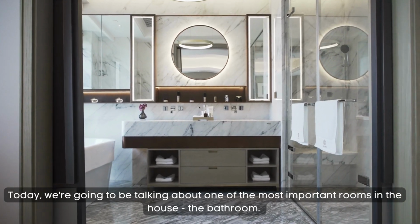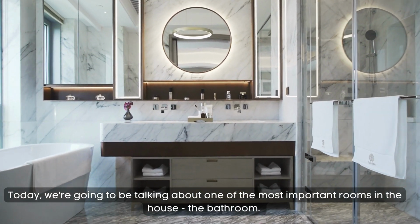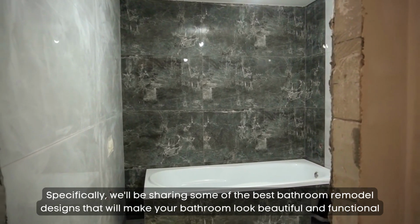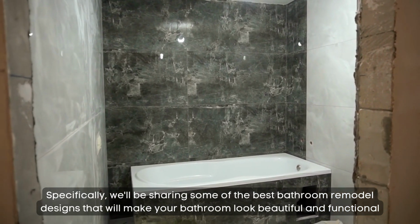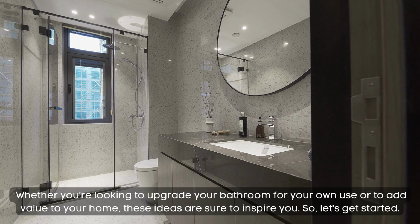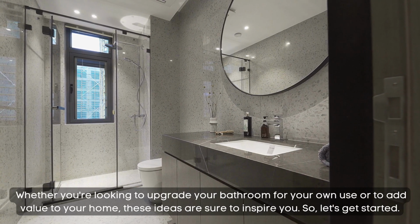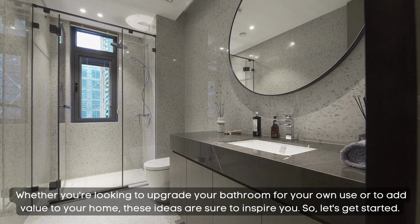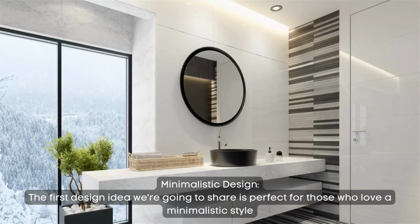Today we're going to be talking about one of the most important rooms in the house, the bathroom. Specifically, we'll be sharing some of the best bathroom remodel designs that will make your bathroom look beautiful and functional. Whether you're looking to upgrade your bathroom for your own use or to add value to your home, these ideas are sure to inspire you. So let's get started.